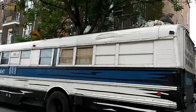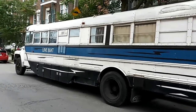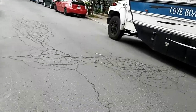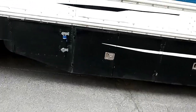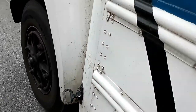Got a bad gash up there, right? Yeah. It's cool though, eh? It's got that hippie bus kind of look to it, really. It's pretty neat. I like it. I'm glad I found it, and it's just something cool to see. It's different, it's vintage, or well, almost vintage if it's not from the 80s. Let me get one last look here.